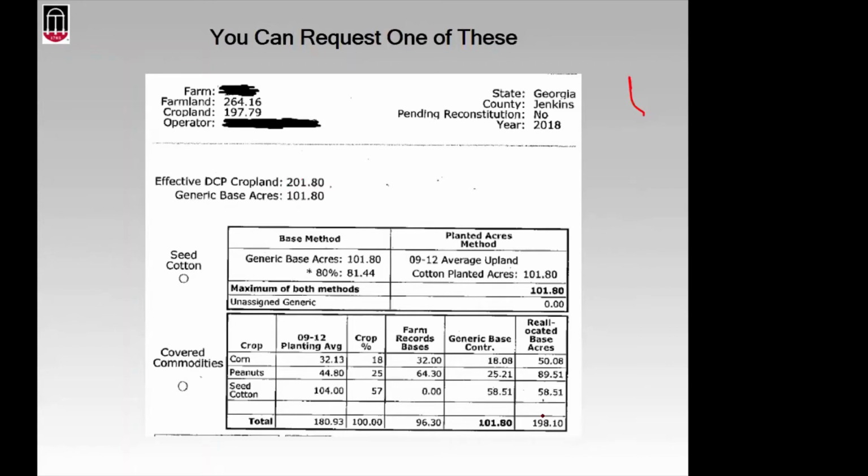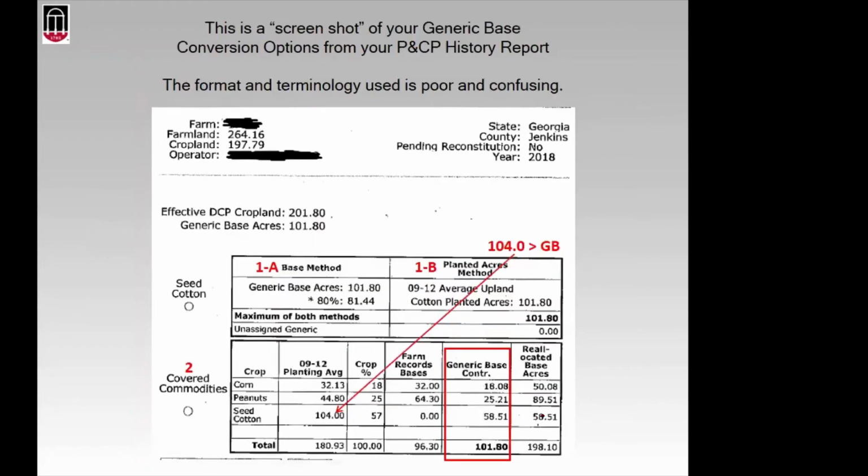I hate to even mention it, but I've had several producers in Georgia who have sent stuff like this to me, and I kind of did some digging, found out where it came from. This is actually just a screenshot. It's a shot of the computer screen whenever FSA pulled up the software. So we need to take a few minutes and explain what the heck this is, okay?